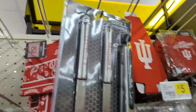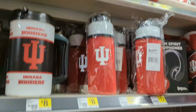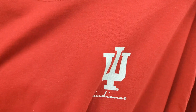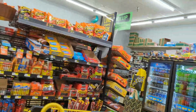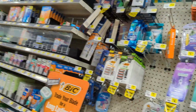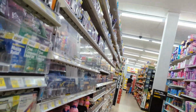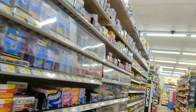$25. Ping pong balls, $5. Team fleece robe. All these shirts. $16 or $15. Okay. I'm still holding out. Maybes. Okay, a bunch of razors over here I don't need. They never carry goalies, do they? So Tom's, don't need any of this stuff here.